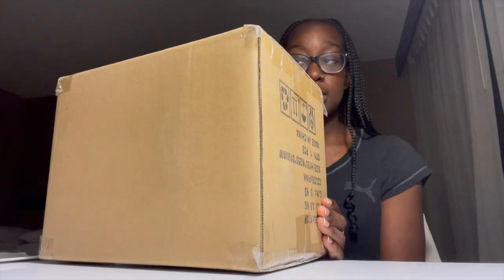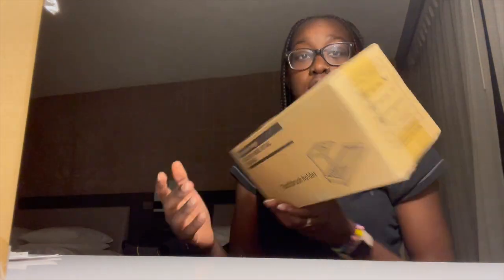This is a safe. Why do I have a safe? Mind your business. Let's just say you want to be safe. Anyway, this is a toothbrush holder.